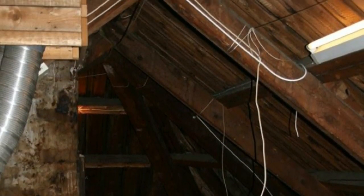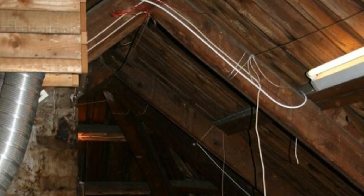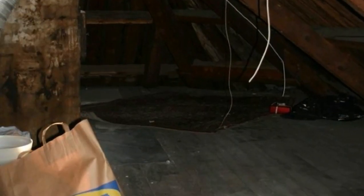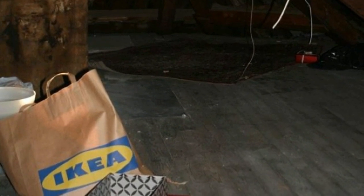Initially, they found nothing more than an IKEA bag and a dirty rug. Pretty boring, standard attic stuff, right? Does this panel look like anything that can be described as ordinary to you? It certainly didn't to these students.